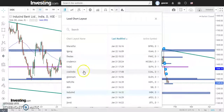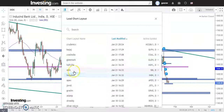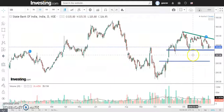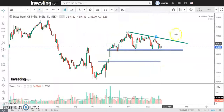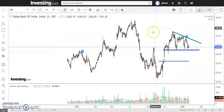So we have covered many stocks. I will see if any are left that I can tell you. There is SBI, I think I have been tracking it for many days, still it is nowhere, so you can enter at a close below this zone. So these stocks you have to keep in your watch list. I will update you with more stocks as I find them. So these levels you should follow.